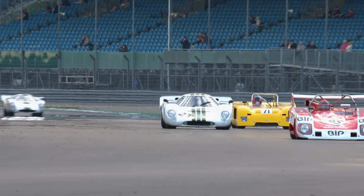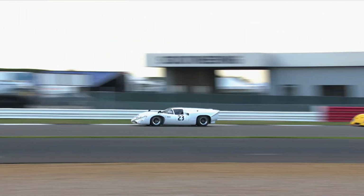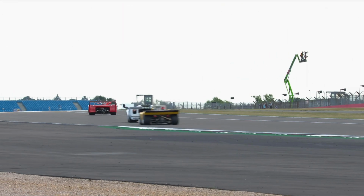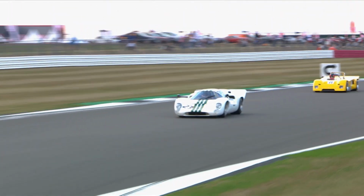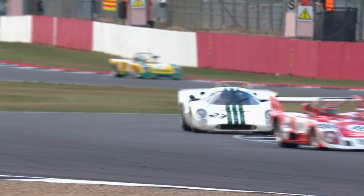And Brundle uses the grunt of the V8 behind him to power past that yellow Lola, so moves up to third place ahead of Jonathan Mitchell. Now, of course, they now move into the Beckett's S's, left through Maggots and sweeping into the Beckett's S's, and this is where the lighter, smaller capacity cars will really make their advantage.